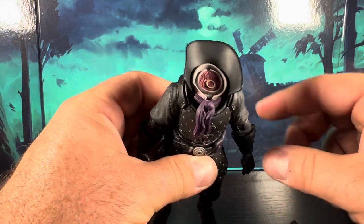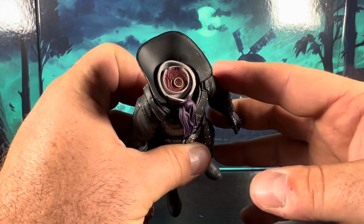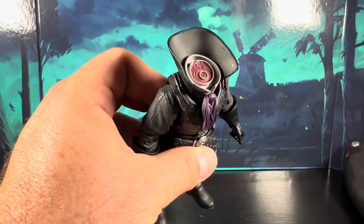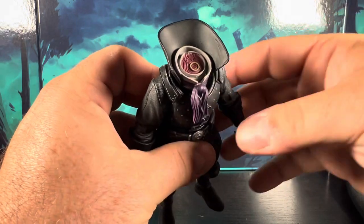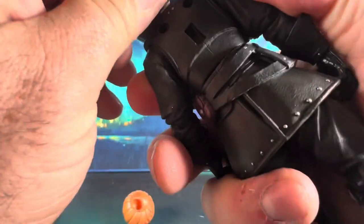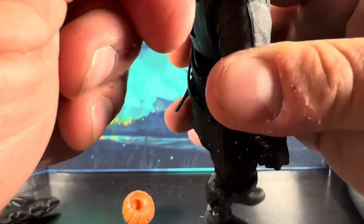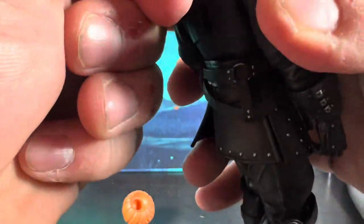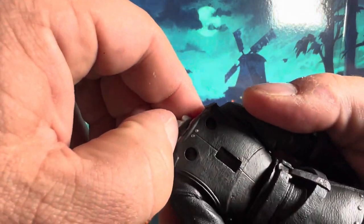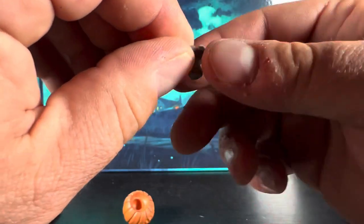And then here's the neck peg. But before we get to the neck peg and how that goes in, we'll just show off the headless stump neck gruesome portion piece. This guy's definitely seen better days. We'll go ahead and remove the neck. There we go. So you want to take that off first and then kind of work this part out.